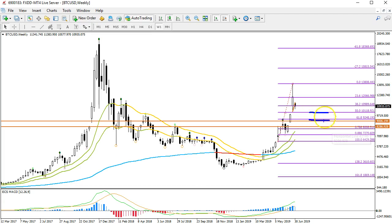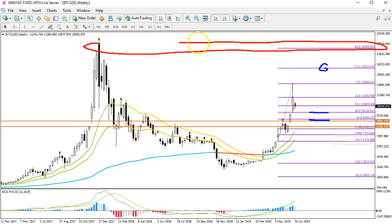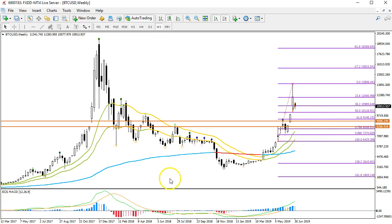50 fib, 61. So the next target, maybe 15,000. Maybe this minus 272 target, 15,800. Maybe even a minus 61.8 target and a retest of the previous top, which, keep in mind, 15,000 and the previous top are likely to be resistance levels and could be bouncing spots, and there could be a reaction to that previous high. So those could be the next targets, I think, for the moment on Bitcoin versus the US dollar.